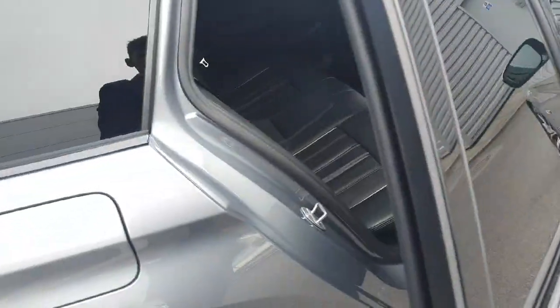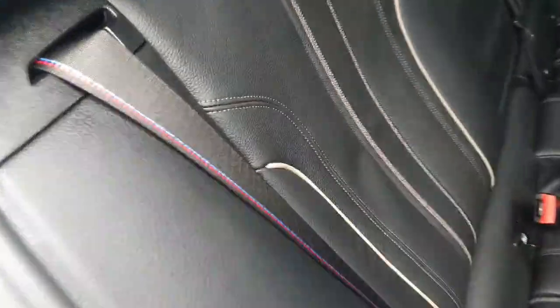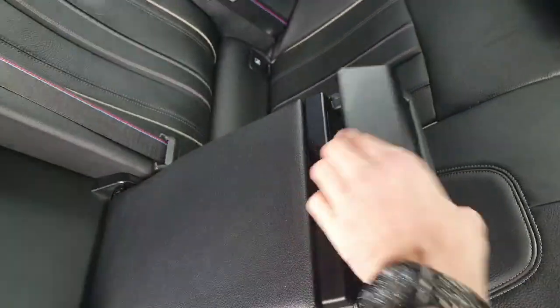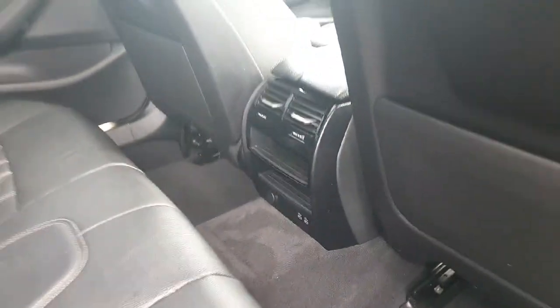Moving on to the interior, we have leather seats with white stitching. We've also got M Sport stitching on the seat belts. Plenty of legroom for the back passengers. Storage compartments in front of them. Ambient lighting all around the car. Armrest in the middle with two cup holders. Split folding rear seats as well for more storage space. ISOFIX on the seats for the safety of your children. Two air vents and two USB-C ports as well.